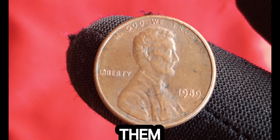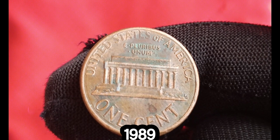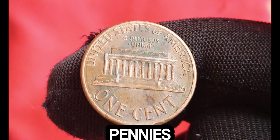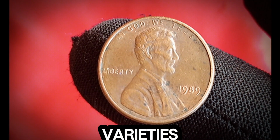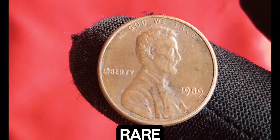But why are some of them now worth thousands, even hundreds of thousands of dollars? The hidden value, why some 1989 pennies are worth a fortune, here's where it gets exciting. While the vast majority of 1989 pennies are worth just face value, 1 cent, there are a few rare varieties and error coins that fetch jaw-dropping prices at auction. Let's talk about them.